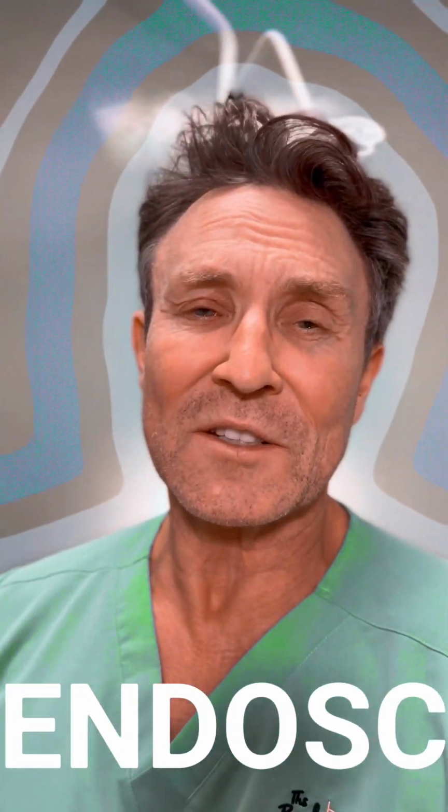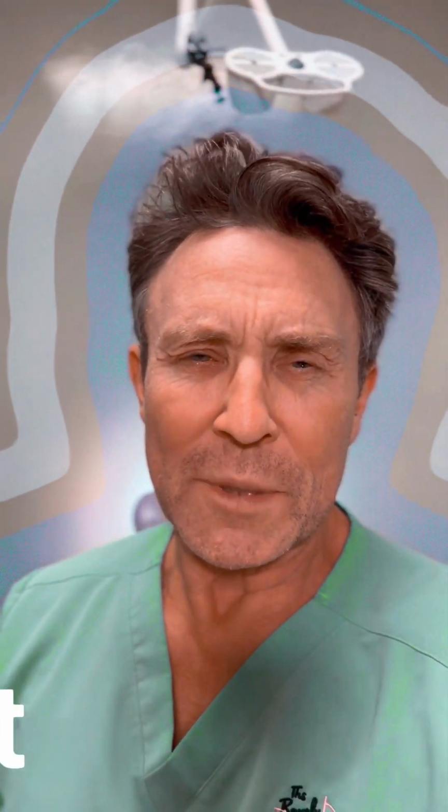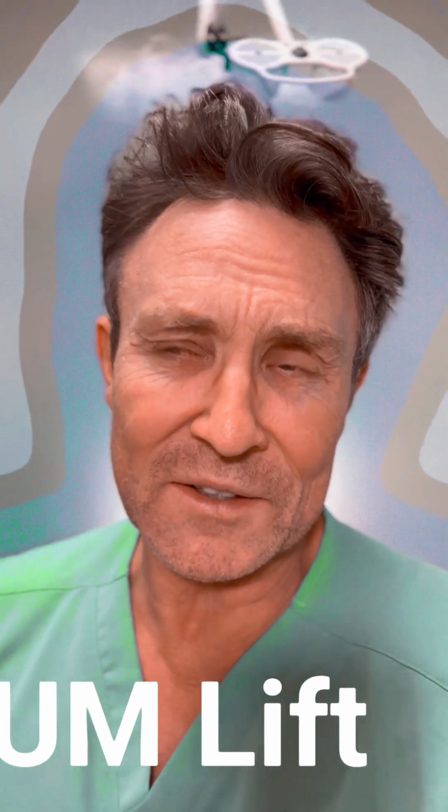People then started doing endoscopic mid-facelifts, and when they first came out 20 years ago, people were saying, well, they'll be great for the nasolabial folds. No, they aren't. They're great at creating beautiful faces. They're a glamorizing procedure. I find that the Elasticum facelift is very effective at treating the nasolabial folds. I've had a recent patient who said, well, I really expected it all to be gone. Well, they still had an amazing result, and their nasolabial fold is confined to the upper third.